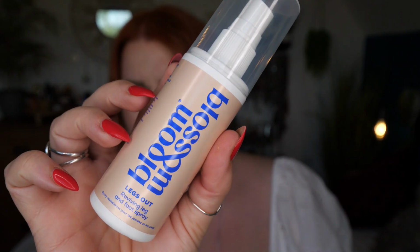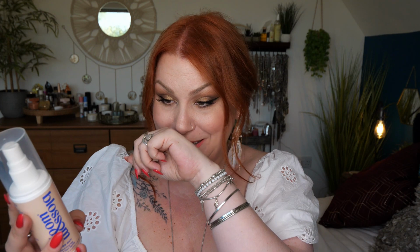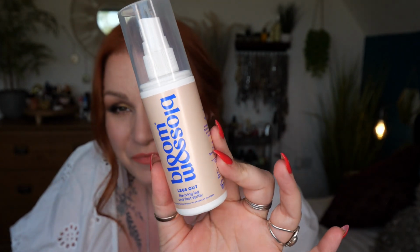Let's start off then with Bloom and Blossom Legs Out Reviving Leg and Foot Spray. 72 mils there. Let's try my hand. Feels nice for a spray. It smells really nice. A soothing amber, jasmine, Sicilian lavender, ylang ylang and heliotrope. What the heck is a heliotrope? Blend erases your tired legs and feet. Just spray on your ankles, feet and legs to revive them. This lightweight formula helps alleviate water retention and refresh tired legs. That sounds really good actually. That sounds really, really nice. I always suffer really badly from water retention. That would be a really handy suitcase staple.